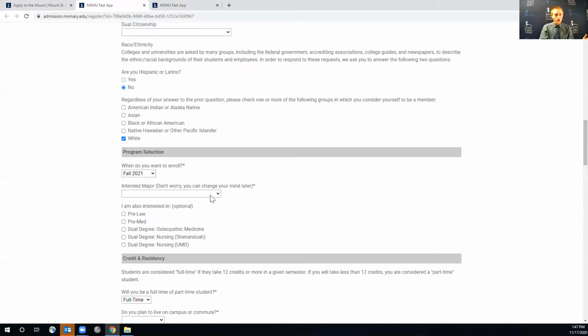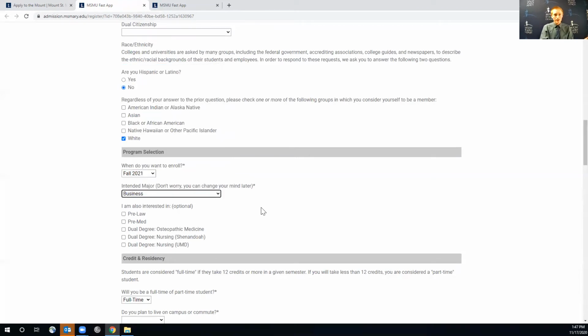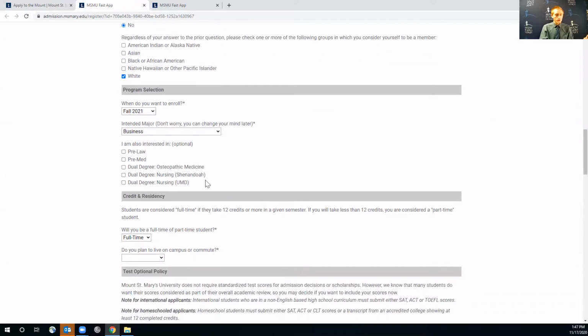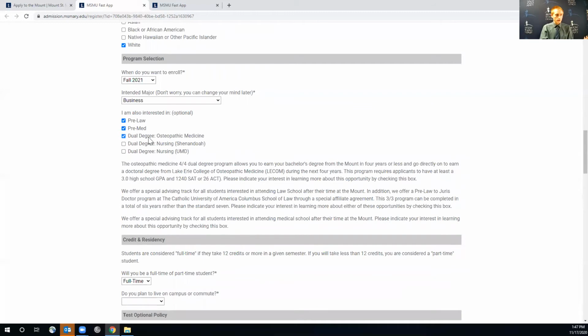Your intended major, that's going to be anything you'd like it to be. Don't fret with this. You certainly have time to change your mind later if you decide to change your major. The Mount also has a set of track programs that you can go on: pre-law, pre-med, osteopathic medicine, nursing, and 2 different university dual degree programs. These are all optional and no need to check these unless you're interested in one. When you check on one, we do give a short description for each on what the program is all about if you wanted to learn more.